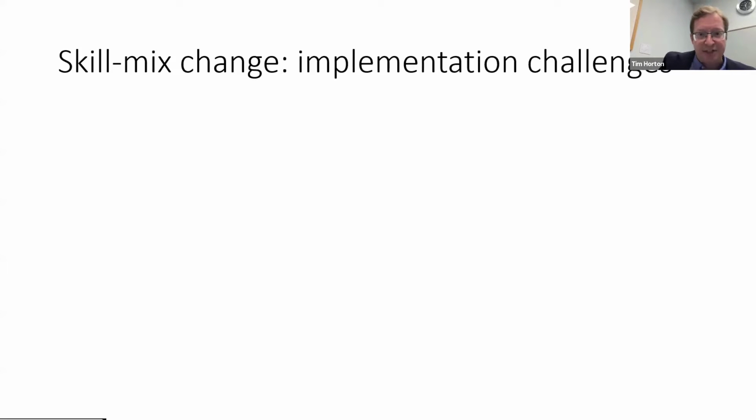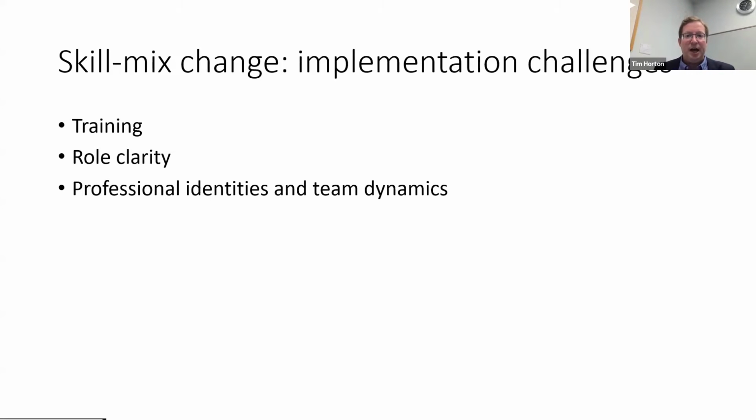What are some of the kinds of challenges here? Staff need training and support if they're to perform new roles well. A particularly important thing also to flag is the importance of role clarity. If there's confusion about the scope of roles, that can reduce productivity. It can harm ways of working. Similarly, everyone needs to be on board. If skill mix change creates professional tensions, it can harm team dynamics and again lead to reduced productivity. What's the answer to all of this? Well, it's essential to involve staff in designing new working arrangements and providing clarity about the scope of new roles.